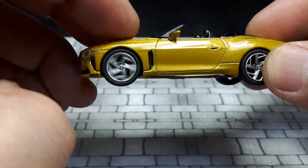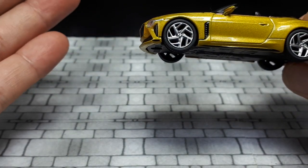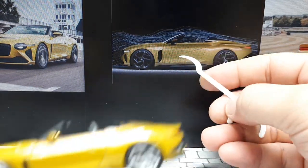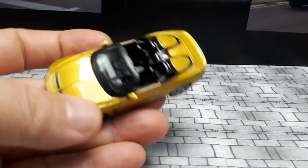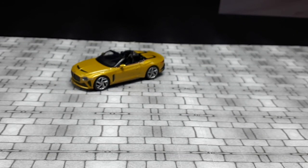Usually I swap out the wheels, I open them up and add brakes. But if you look at the side photo, the thing must have black calipers and carbon brakes, so it's just darkness back there. So there's no reason for me to even add brakes to this thing. So I won't. Let me get the spin thing out, and let's compare it to a few other models.